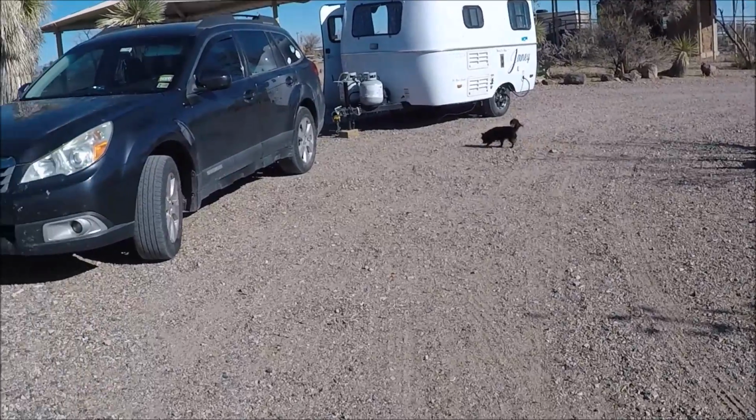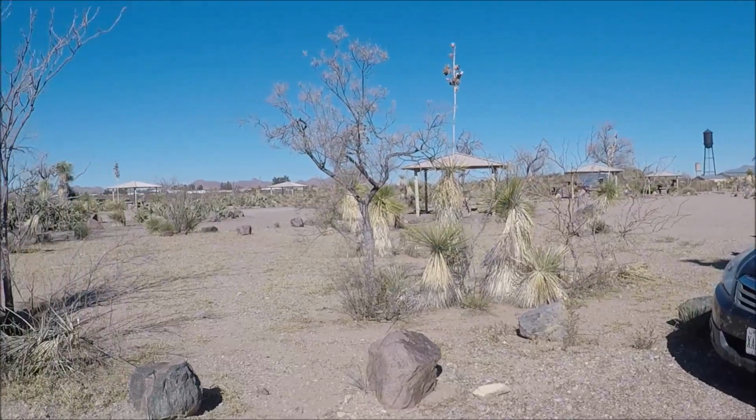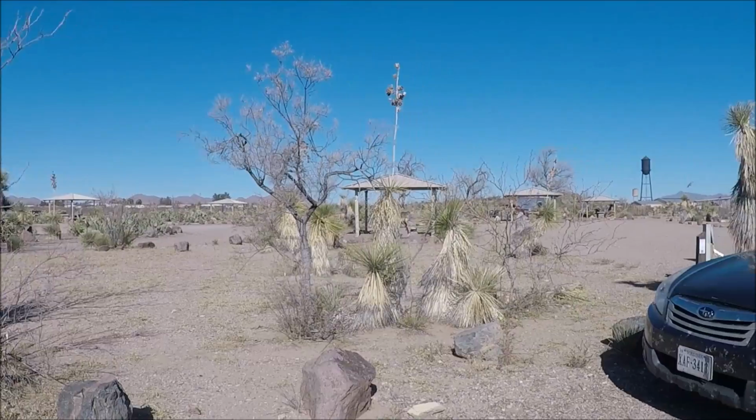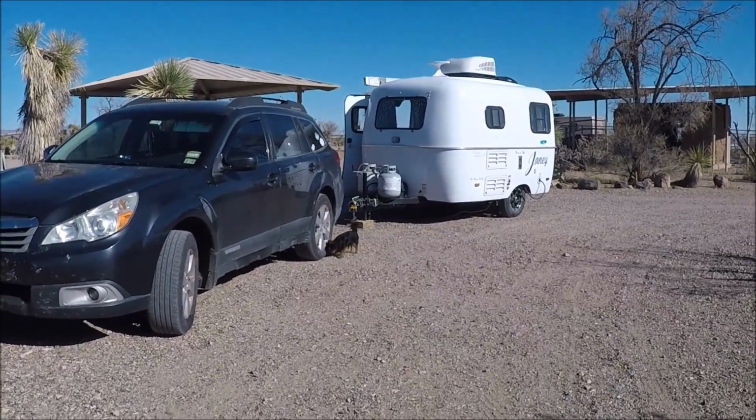I really enjoy history. I think it's pretty cool, but this place is pretty well empty. I'm looking around, and all the sites in front of me are still empty, so I don't know why they said it was packed, because it really isn't. But there's my baby boy.